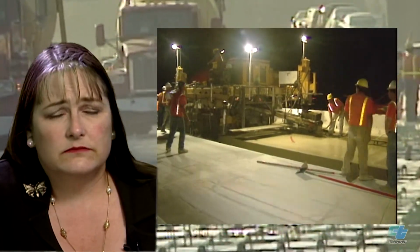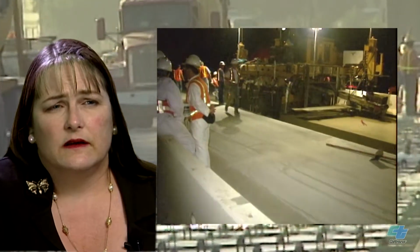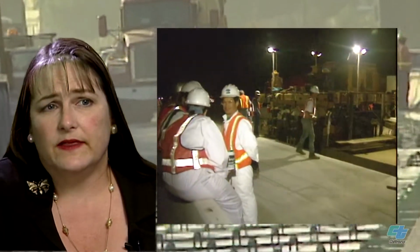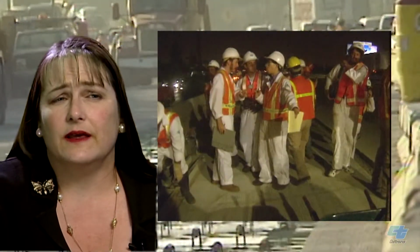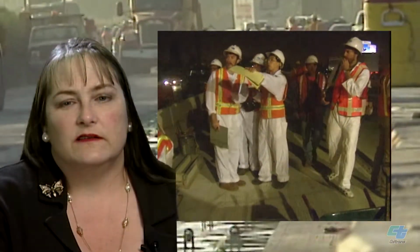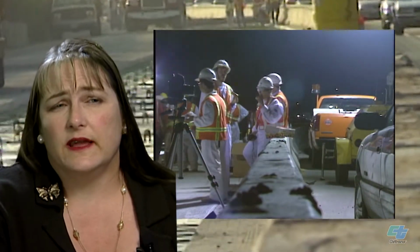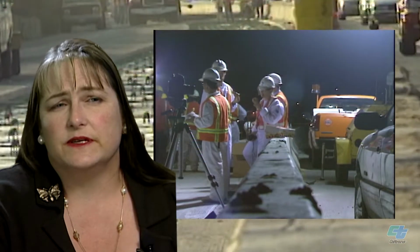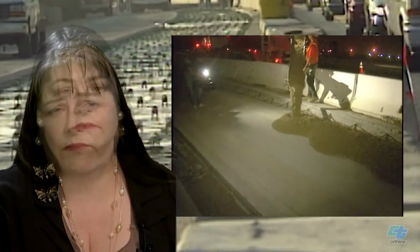But we're getting 4 hours of strength gain. Normally it would be 28-day strength gain, but we're getting it in 4 hours. And there's even a job that's out on Route 91 now. They're getting it in 90 minutes. Los Angeles, the District 7 people are really on the cutting edge of using these fast-setting materials to reopen lanes to traffic within a very short amount of time.